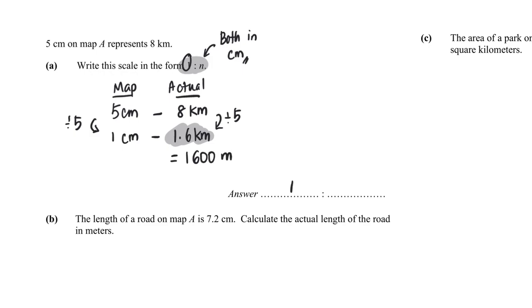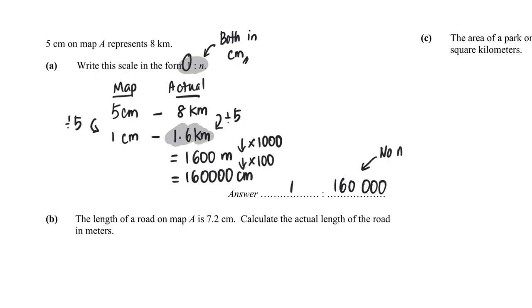And if you are not very good at converting straight, I usually recommend you to do it in stages. Kilometer to meter is multiplied by 1000. So this transition requires us to multiply by 1000, followed by cm. So now I know it's 160,000. No units. Do take note, the final answer here, we do not need to write down the units. It is a ratio.